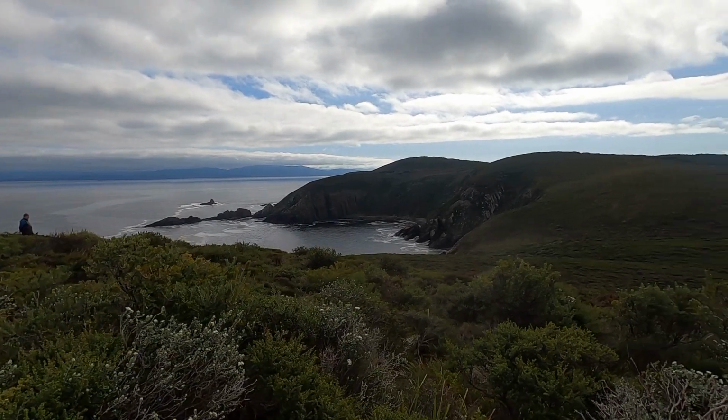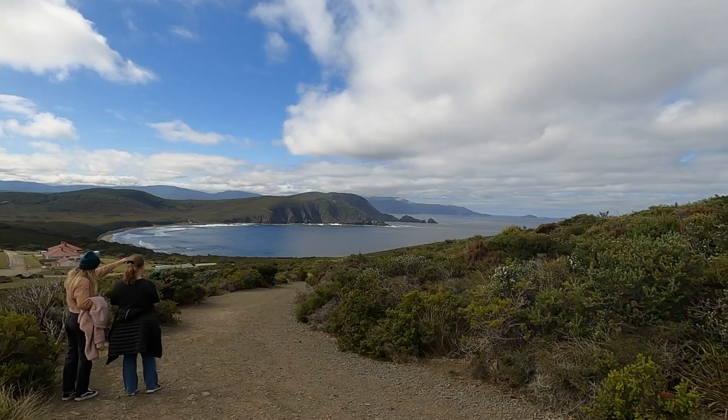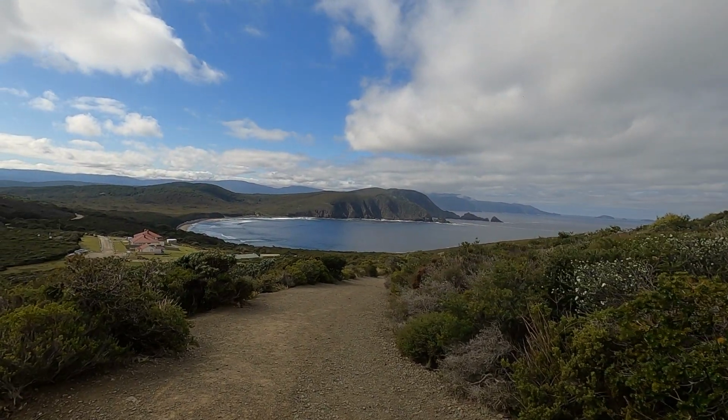The area behind me is the South Bruny Island area, and it is absolutely stunning. Especially at this time of year, tourist season's low, and it is just amazing. We couldn't have picked a more perfect day for weather, and I'm so glad that we came down here.